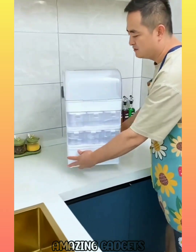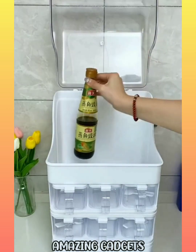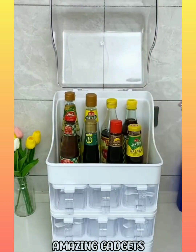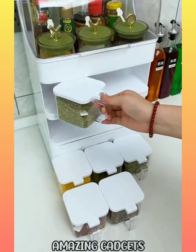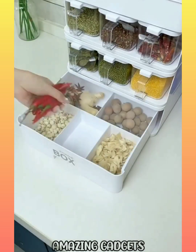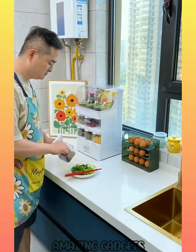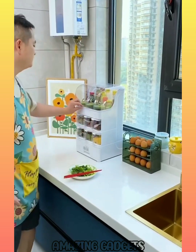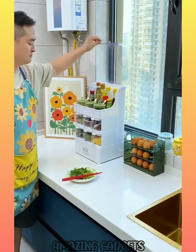Tired of rummaging through cluttered cabinets to find the right spice? Say goodbye to spice chaos and hello to culinary bliss with our sleek and stylish countertop spice rack organizer, the ultimate kitchen companion for spice lovers and cooking enthusiasts alike. Our countertop spice rack organizer provides easy access to your favorite spices and herbs so you can add flavor to your dishes with ease. With its compact design and convenient placement on your countertop, it's like having a spice bazaar right at your fingertips. Whether you're whipping up a gourmet meal or experimenting with new recipes, our spice rack organizer inspires creativity and makes seasoning your dishes a breeze.